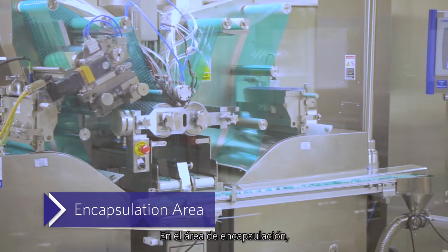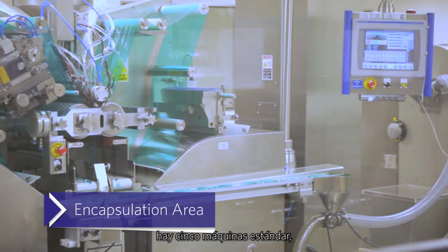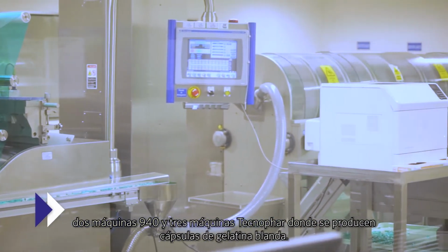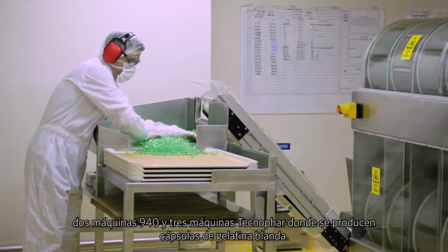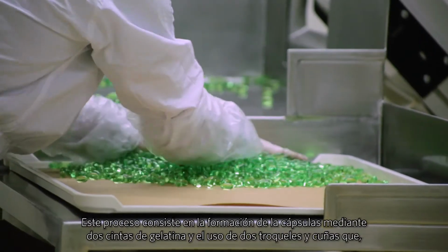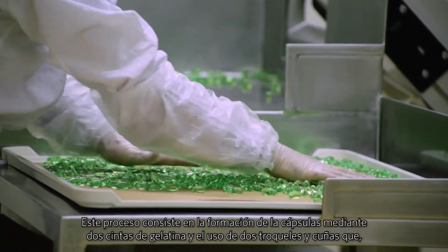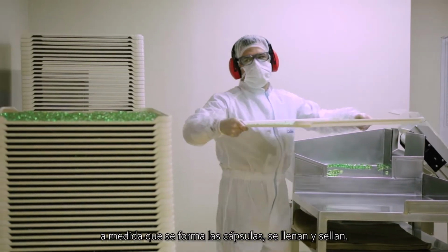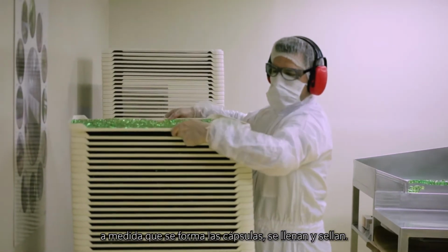In the encapsulation area, we produce the softgel capsules. We feature 10 encapsulation machines of various sizes and speeds which form softgel capsules. This is done by bringing together two gelatin ribbons cast over custom dies that determine capsule shape and size beneath wedges that fill and seal the capsules as they are formed.